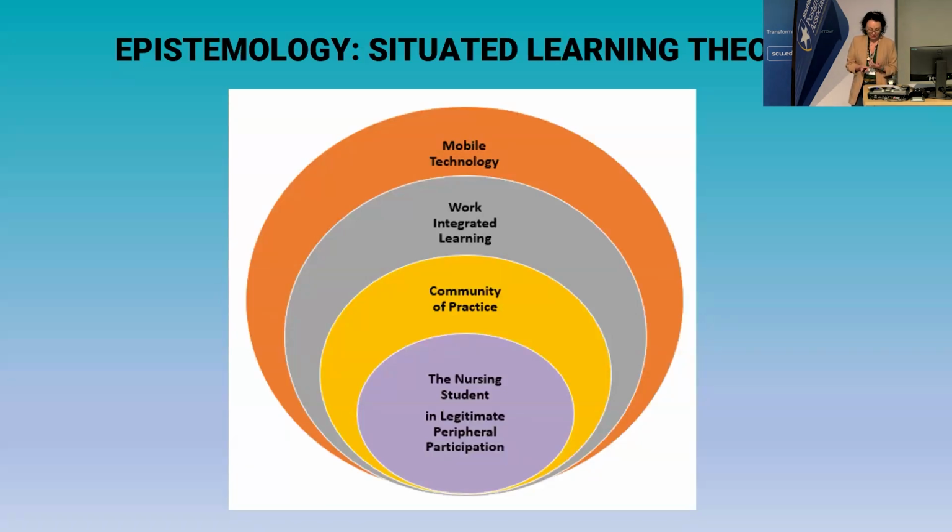So work integrated learning mirrors situated learning theory principles: learning through doing, observing, experiencing in real world settings. And further to this, the mobile technology in the research expands our community of practice again, providing access to resources and enhancing modes of communication with the students and facilitators. And it's hopeful that it will help to reduce the cognitive load, enhancing learning immersion through legitimate peripheral participation.